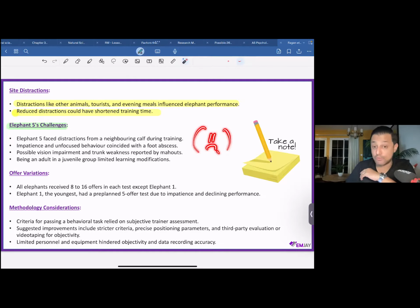Elephant five's challenges here. What could possibly be the reasons behind elephant five not being able to get through a pass? Elephant five faced distractions from a neighboring calf during training. That's unfair. Number two, impatience and unfocused behavior coincided with a foot abscess. The adult, older elephant who was in her 50s, she wasn't very well too. She was ill. She was experiencing a foot abscess. Number three, possible vision impairment and trunk weakness reported by the mahouts too. Number four, being an adult in a juvenile group, limited learning modifications. These little points, having a know-how of these particular points would enhance your understanding of this particular study.